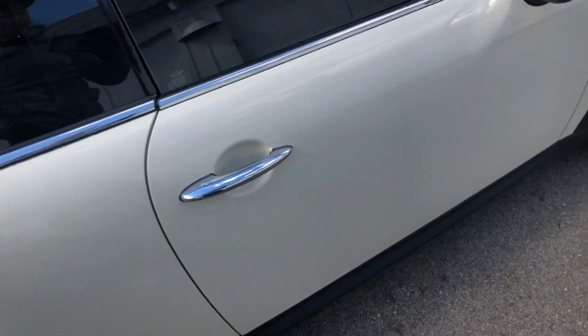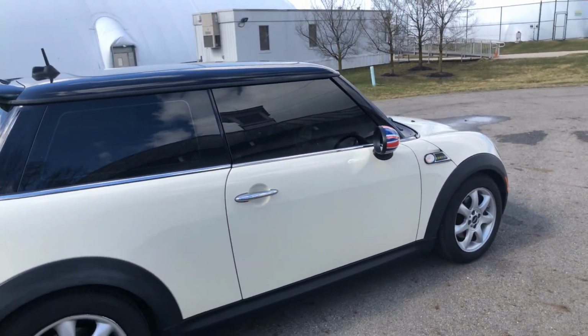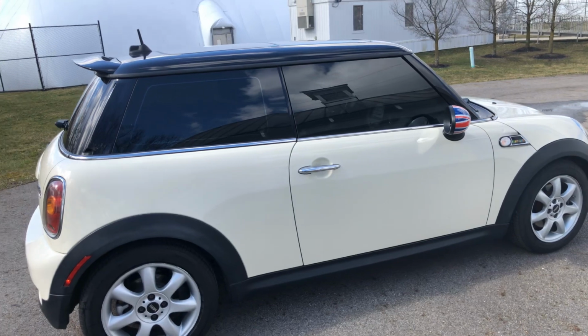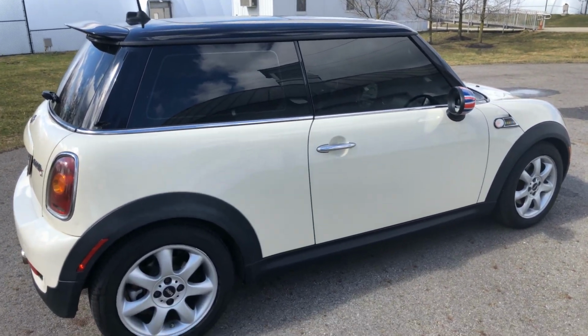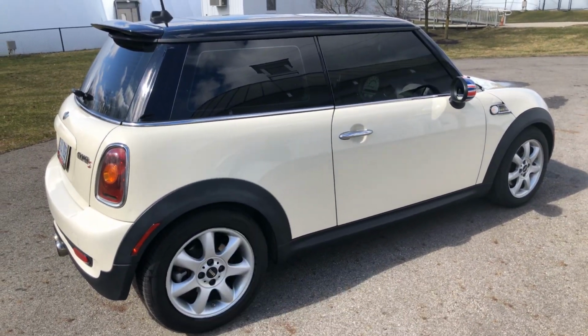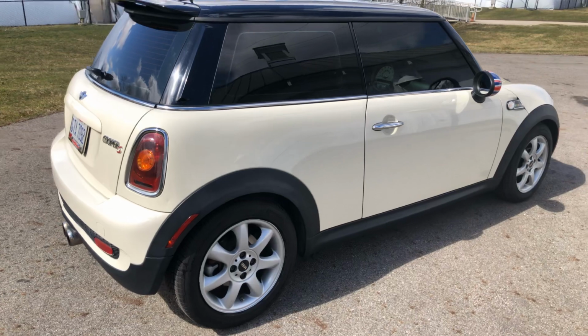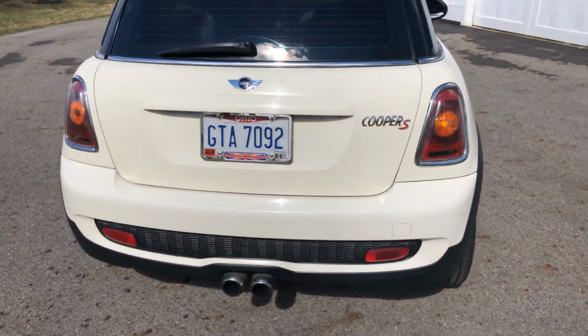So that's on both front doors. When you open the door, it projects the image on the ground, and that projector set was purchased from Mini. That's not some knockoff Chinese garbage that you can find on eBay. That is a projector set from the Mini dealership. It wasn't that expensive, and there's really nothing to it. It just replaces the factory, what they call puddle lamps, there on the bottom of the door with those projectors.